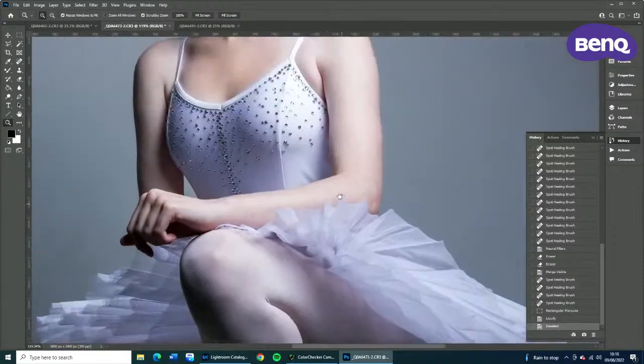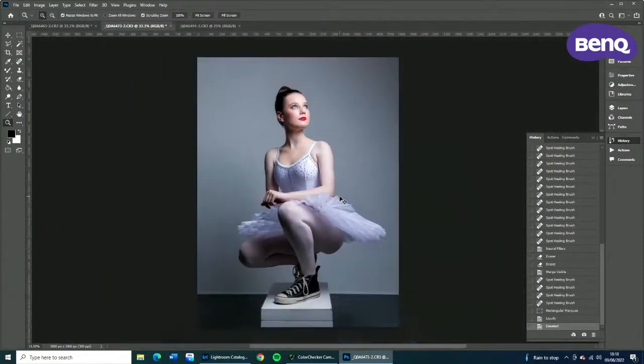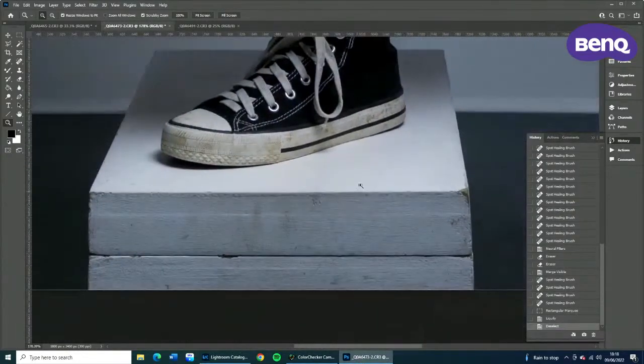And this is all attention to detail here. So now I'm reasonably happy with the way that is there. I'm just going to knock off some of the scuff marks on here, they can go.